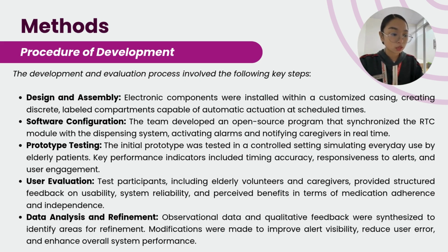Test participants, including elderly volunteers and caregivers, provided structured feedback on usability, system reliability, and perceived benefits in terms of medication adherence and independence. Then lastly, we have the data analysis and refinement. Observational data and qualitative feedback were synthesized to identify areas for refinement. Then modifications were also made to improve alert visibility, reduce user error, and enhance overall system performance.